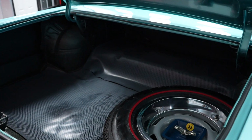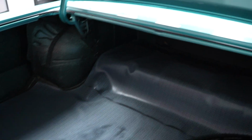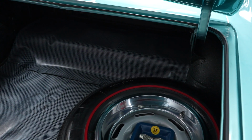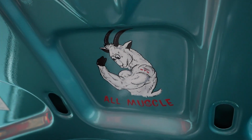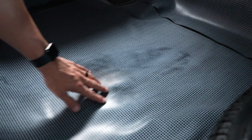Now here is where I would normally do the presentation on the PHS docs and whatnot, but I'm going to hold that off until a little bit later in the video because there's a lot of documentation to go over, so I'm going to do that in another clip. But once again, cool little goat painting right there. Trunk mat does have a little stain on it where, you know, something got on there and ate off the graphics.